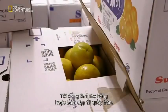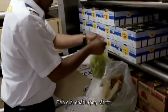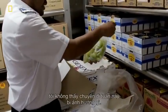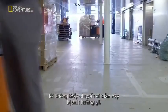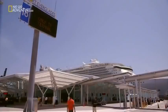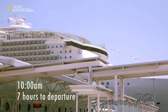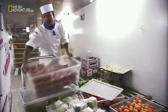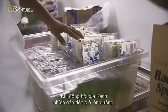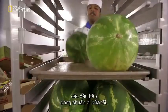So I'm looking for a blemish or bruise in some way from the vendor. So far, the quality is good, right? I don't see really any impact on the cruise for this week. Keith's clock counts down to departure. The chef's is ticking towards dinner.